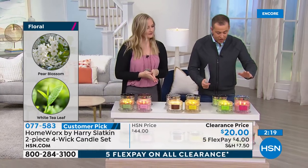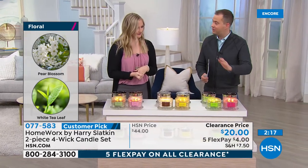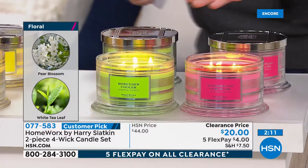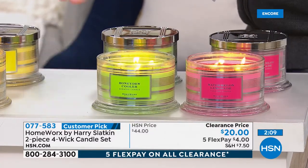And in the book of so many of you, the reviews are through the roof. I'm going to quickly tell you because we have 2 minutes left. If you would like to go for that fruit option, you get the watermelon lemonade, which is just dreamy. It'll take you away. And you're also going to get the honeydew cooler. I think that's my favorite.